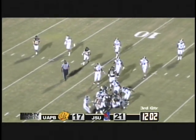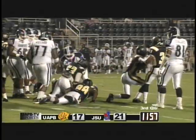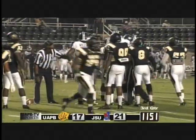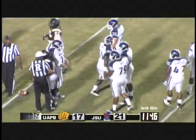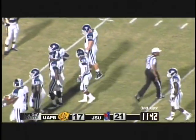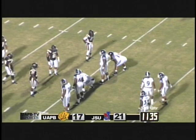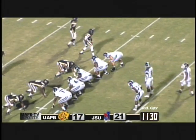Handoff and trying to cut it to the left side, but then stacked up for basically no gain was Sims, that Golden Lion front. And Jenkins and Duncan and a host of Golden Lions that time were able to converge on the tackle. Well, for UAPB, Tim, you got to try to keep Jackson State out of the end zone and try to just limit them to a field goal attempt, because the Golden Lions had some momentum going to halftime with that last touchdown score.